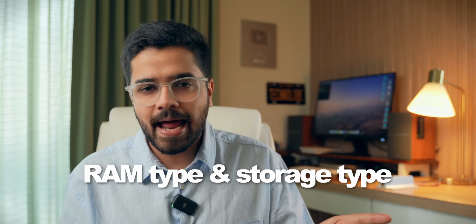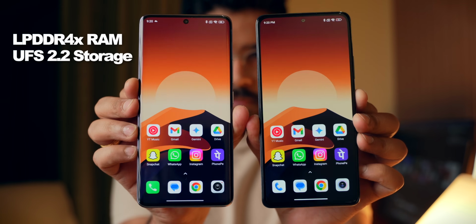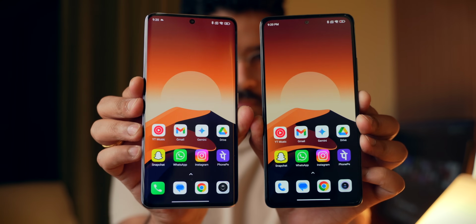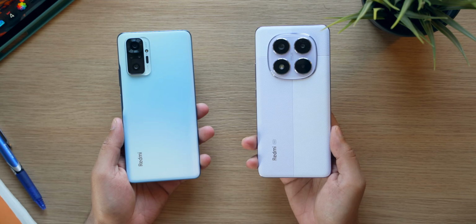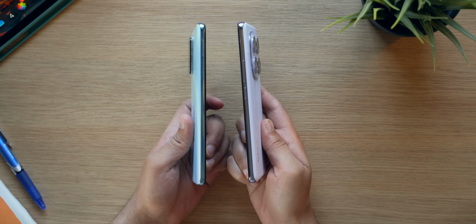Now, one thing about performance that really surprised me is the RAM type and storage type. Both these smartphones have LPDDR4X RAM and UFS 2.2 storage. That is something that has not been upgraded despite the fact that Redmi Note 14 Pro is 9,000 rupees more expensive. See, in this price range of 25,000 rupees, the storage type should at least be UFS 3.1 and the RAM type should be at least LPDDR5X. So if someone from Xiaomi is watching this, please take this feedback and improve the storage and RAM type, because that helps a lot in terms of the overall performance of the smartphone.